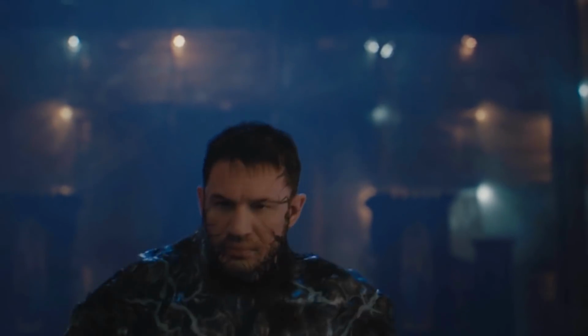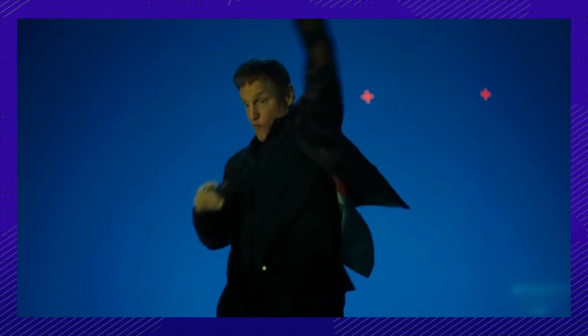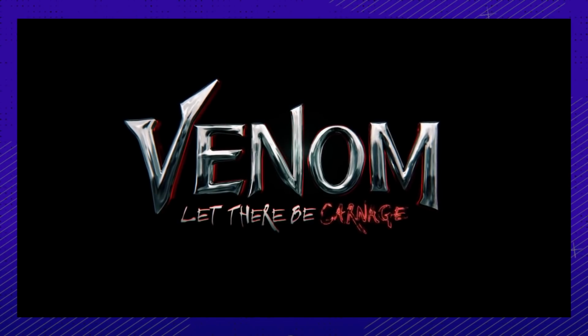When you're working on movies as crazy as Venom and its recent sequel, of course you're dealing with a whole lot of CGI. But did you know there are tricks to making it look so sexy and smooth? Let's take a look behind the VFX curtain at Let There Be Carnage.